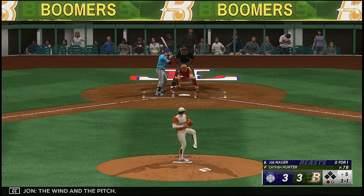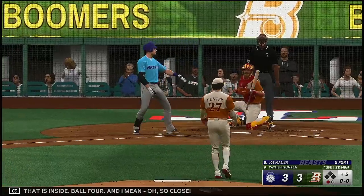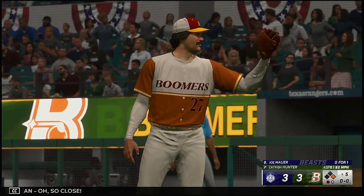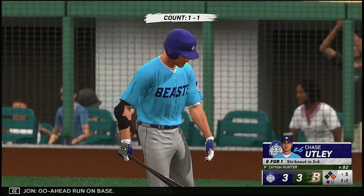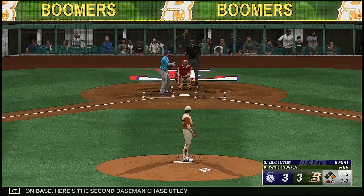The windup and the pitch. That one is inside, ball four. And I mean, oh, so close. Now back. Second baseman. Go ahead, runner on base. Here's the second baseman, Chase Utley.